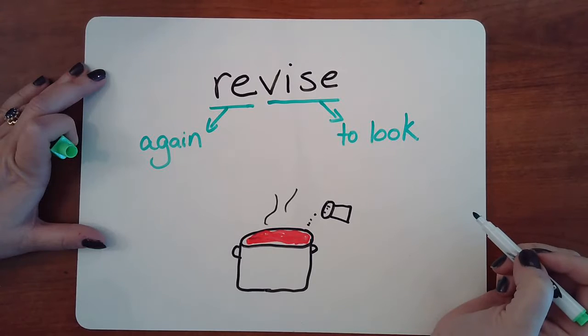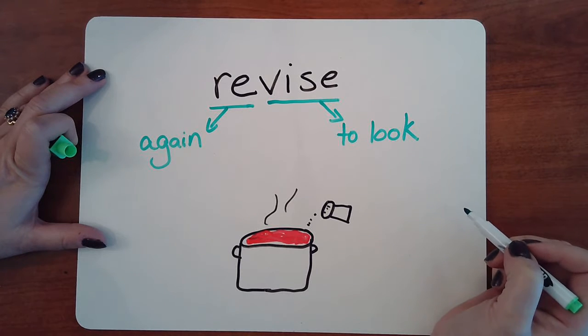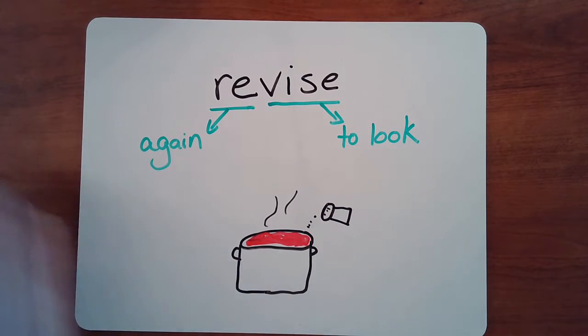That's what writers do. And why do we do that? Well, we do that to make it the very best writing we can and to see if there's anything else we need to add or take away to make it better. I kind of think of it like making spaghetti sauce or soup, and it's cooking, but you take some last tastes, like a final taste, and say, needs a little bit more salt in there. And that's exactly what we're going to do with our writing today. So let's take a look.